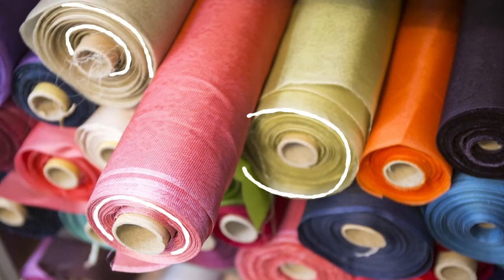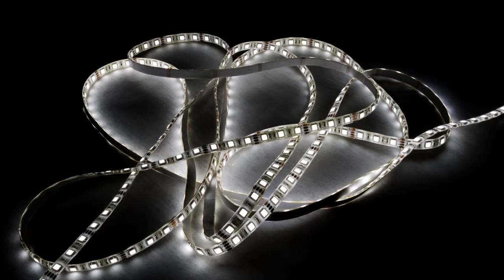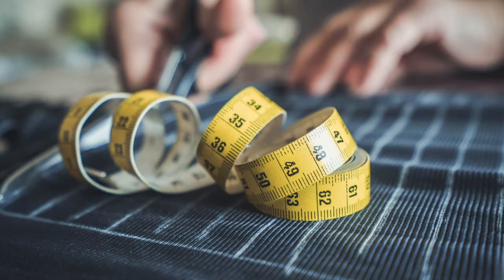Also, realizing that just because you have 1 yard of fabric doesn't mean you need 1 yard of the lights. You may need 4, and thinking what that ratio looks like. Math is a huge component in getting those things right.